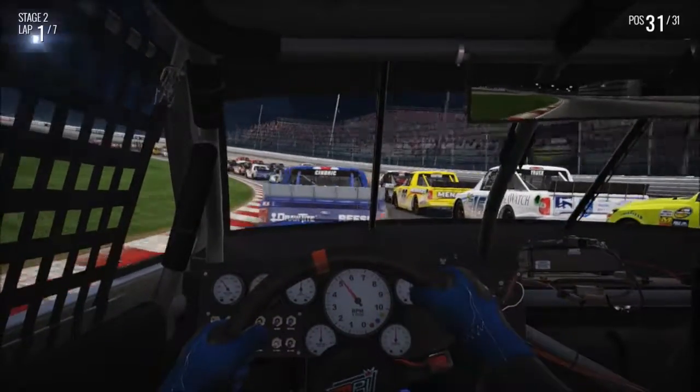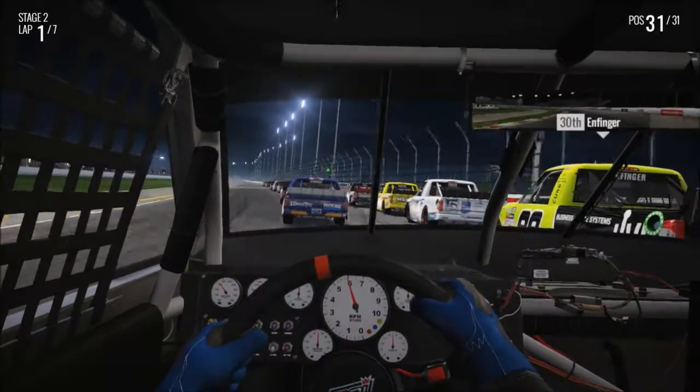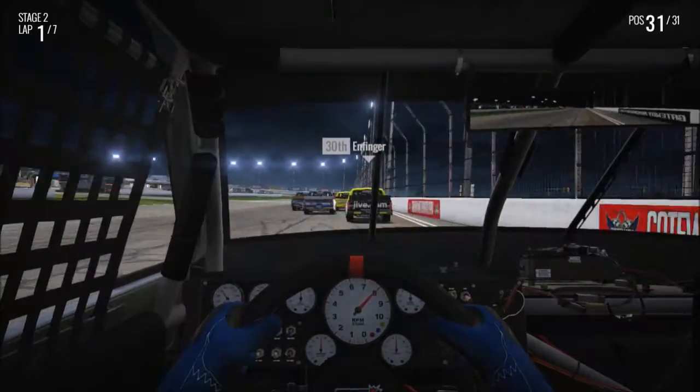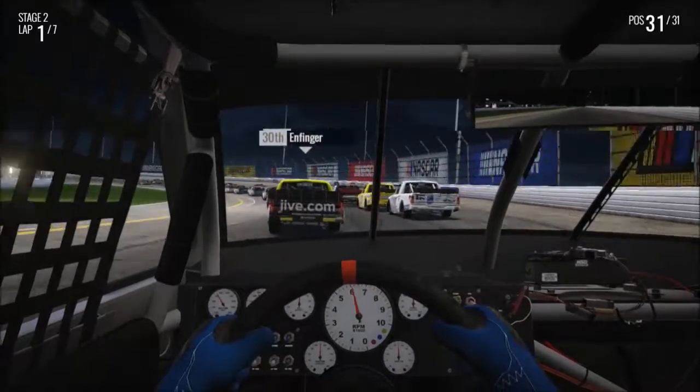So with that said, we are going to not try and make enemies as we almost get into the left rear quarter panel of Grant Enfinger there in the Jive truck. We're just going to follow them around, and when they come in next time, or if they come in under caution, we're going to come in with them.